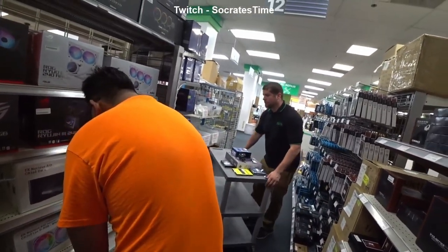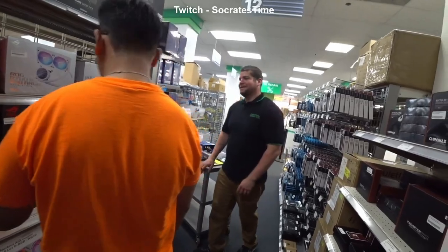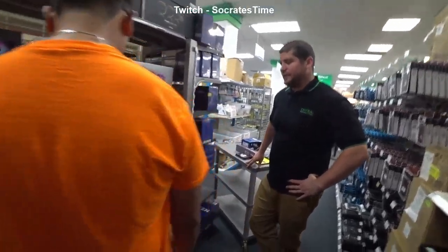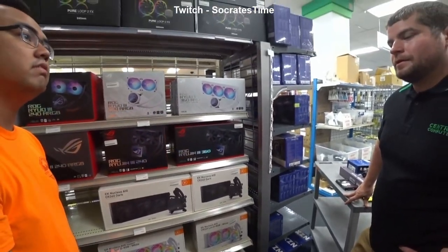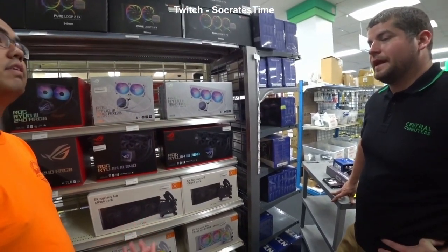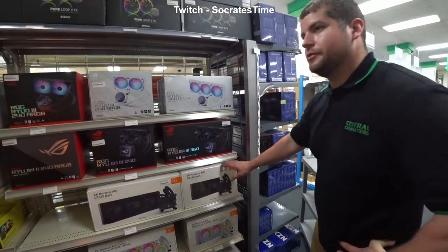EK, they just started doing their AIOs. EK? Yeah, this is like their second generation of AIOs. They're pretty cool, actually. EK is pretty well known for the block. Yeah, that's what I'm saying. So, this is an AIO. They just started doing these not too long ago.